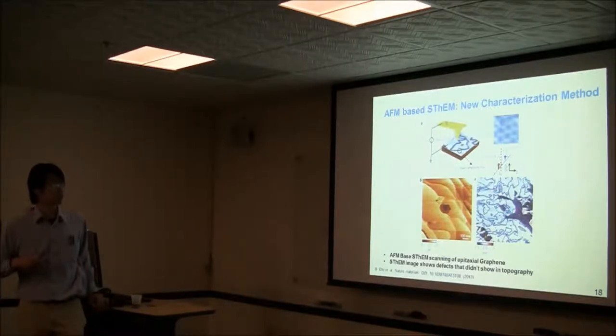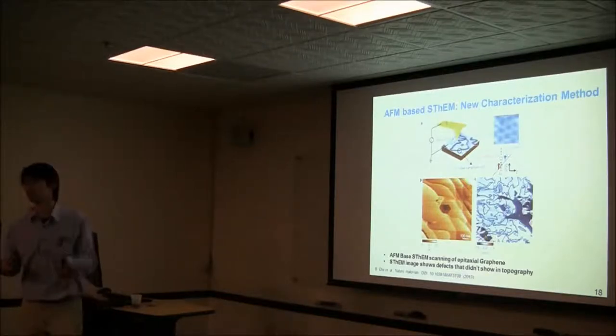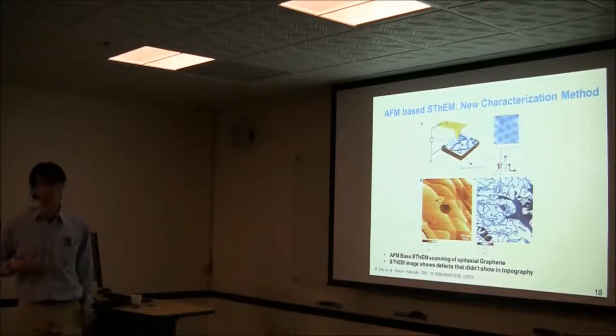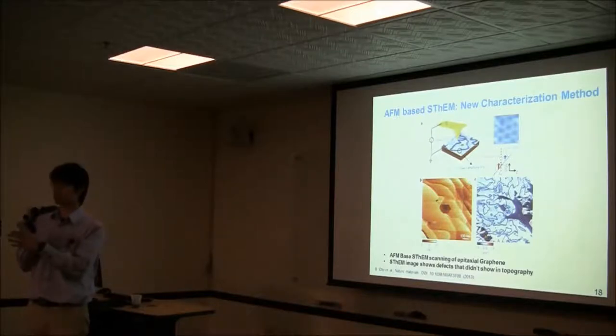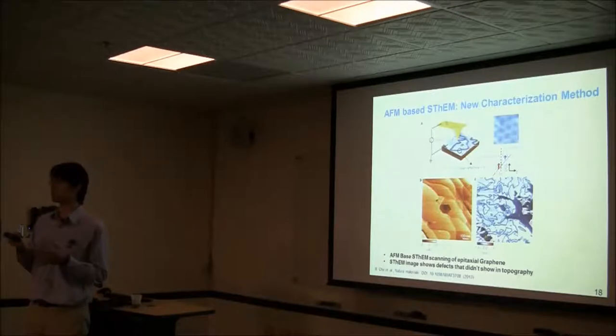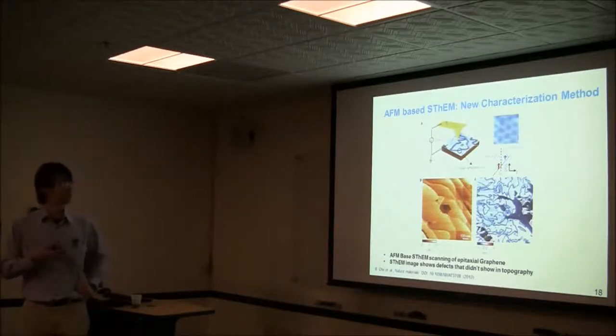As you can see, there is a strange pattern right here. What they found is that this pattern is related to the density of states, because the orientations of those pieces are misaligned. So along those, their density of states is different from all the other areas. So this becomes a new method that you can use to see defects in some kind of material that you grow.